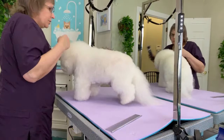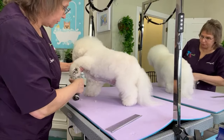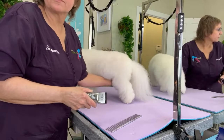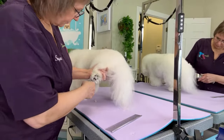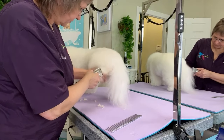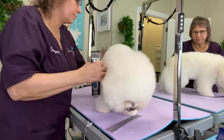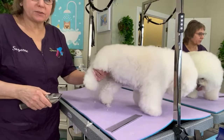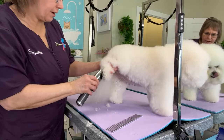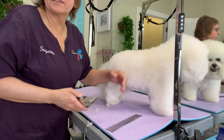All right, so I'm going to start by trimming her pads. This is going to be a breed standard trim. My goal with Razzle will be to bring her up on leg, to narrow her out just a little because she looks a little wide, and bring her head into balance.